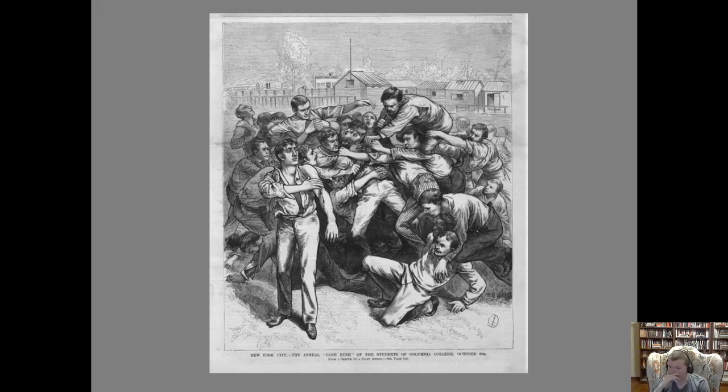This is an image from Harper's Weekly. I kind of scoured that. This is the cane rush, which is still a tradition at Princeton, or at least was until recently. Basically the freshman and the sophomore class fight over a cane and just beat the crap out of each other. Like this guy's like, oh, this sucks, and that guy's like, I'm dying. So it's a terrible tradition.